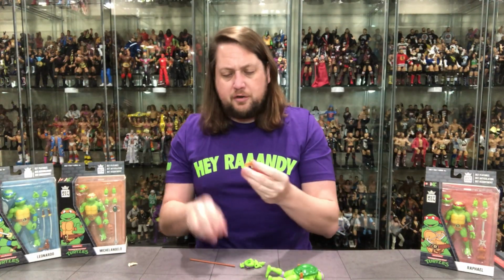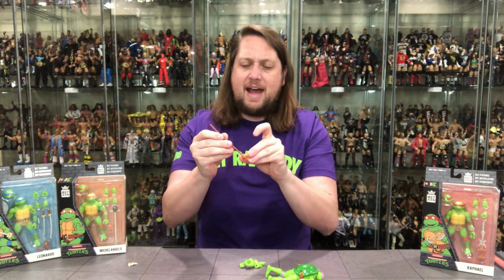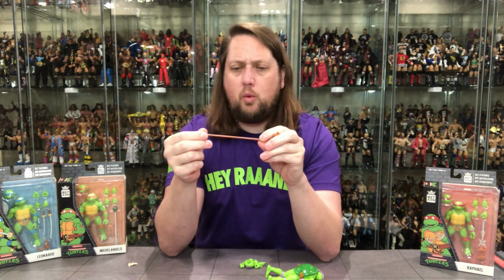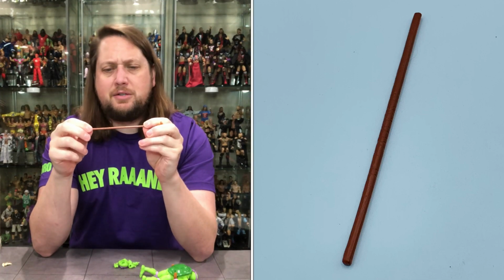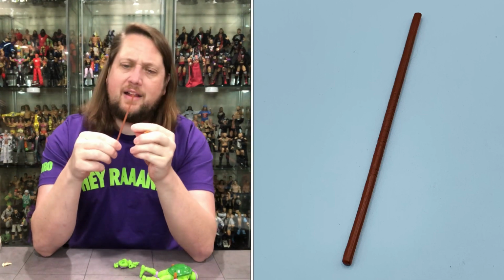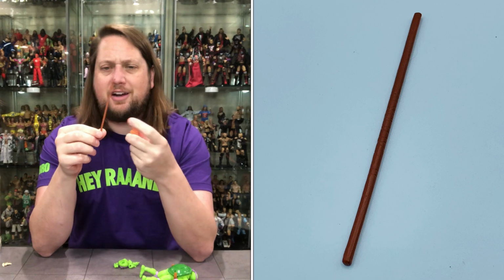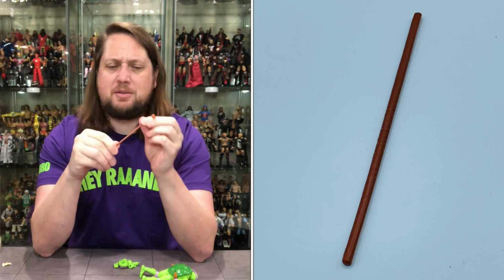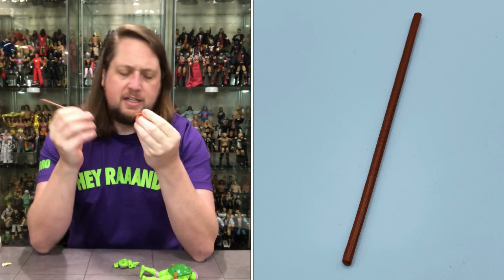Then we get this holder for his bow staff. This fits into the back, and it fits perfectly in there. We get his actual bow staff, all one color. Nothing too special here. Only one color throughout. Like I said, no wrapping in a different color. That would have been nice. But it is what it is. It feels sturdy enough. It does have some bend to it. It is plastic after all. But it is what it is.